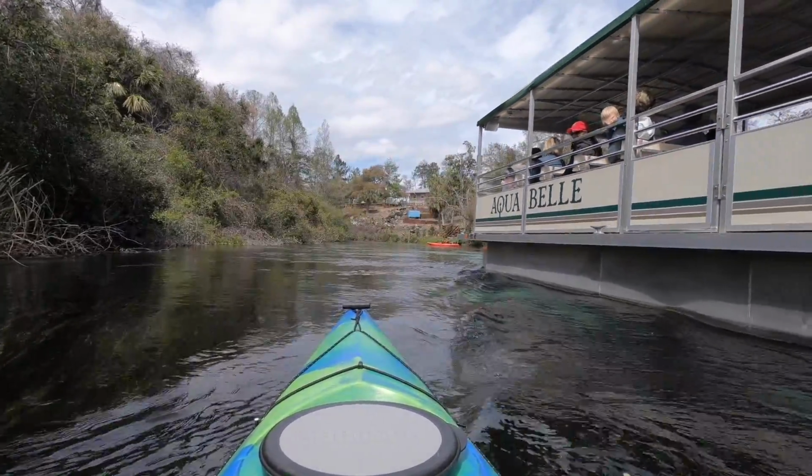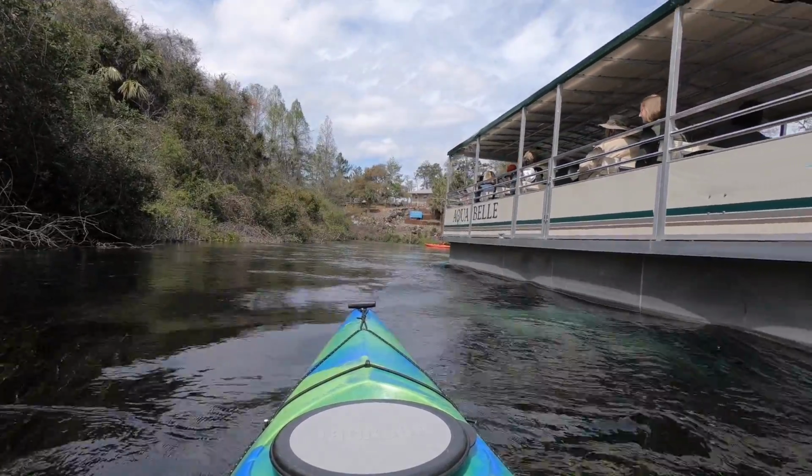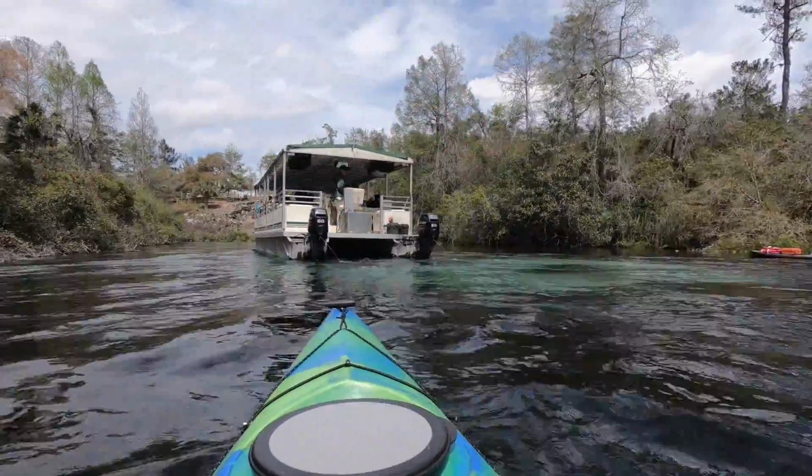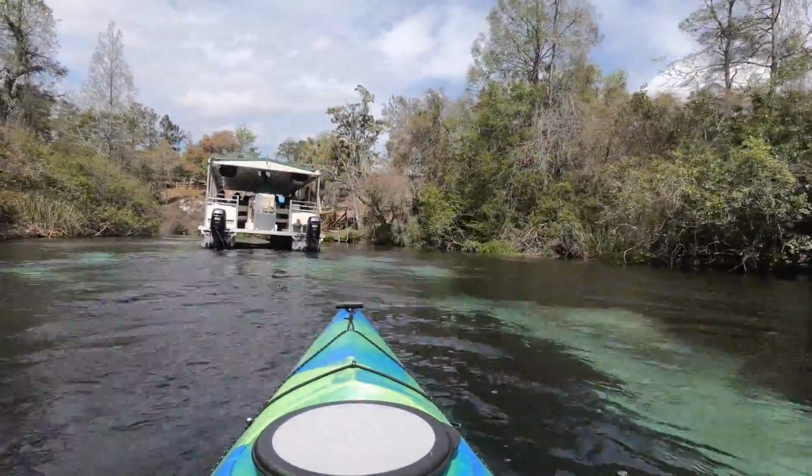Here's the tour boat. This is the only power boat allowed on this part of the river. As you get further downstream, you will see an occasional small boat, but by law they are only allowed to idle.